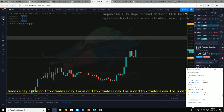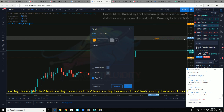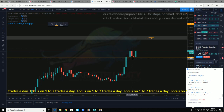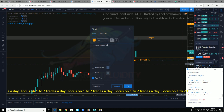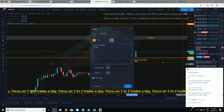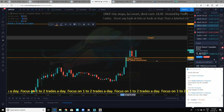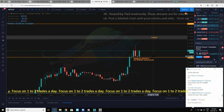Yeah, GP CAD should continue moving up. That should be the target. See, trading is easy. For GP CAD to go up, it needs to hold the support. Simple.